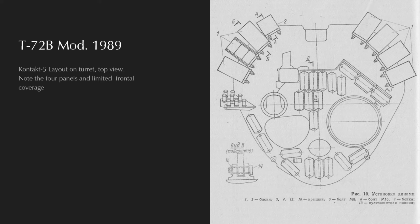Here's a top-down view of the T-72B Model 1989 cast turret. It is cast with armor pockets like previous T-72B turrets, and you'll notice the 4-panel Contact 5 coverage as opposed to 3 panels on the T-90 Model 1992, also known as T-72BU or T-88, or 5 Contact 5 panels or Relikt panels on the T-72B3.